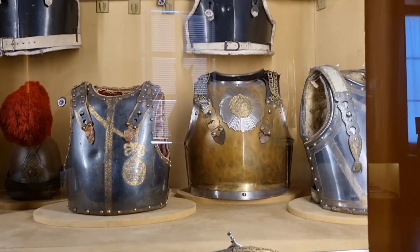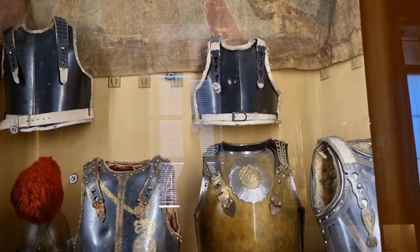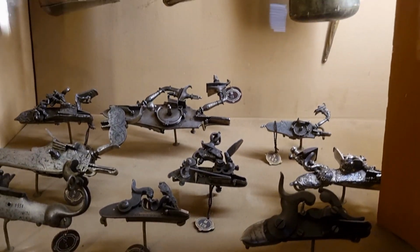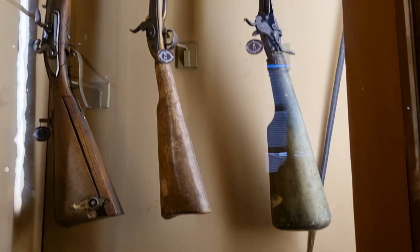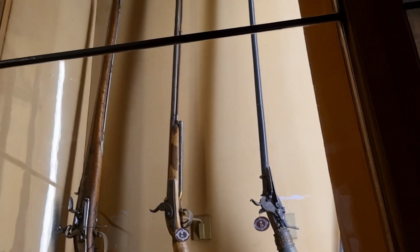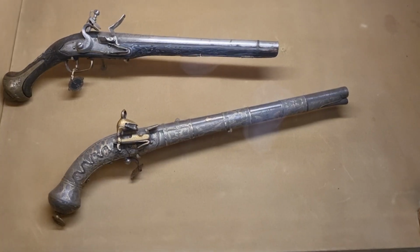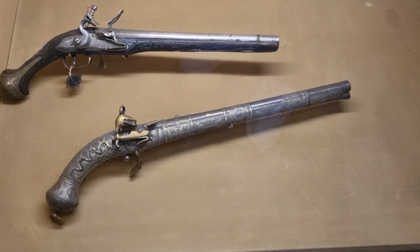The collection includes weapons formerly owned by Napoleon and by the kings of Italy, since the Savoy family gained that title after the unification of the country in 1861. European and American swords, guns, and rifles are now displayed alongside Oriental arms and armor acquired by or donated to the kings.